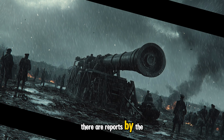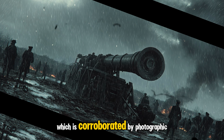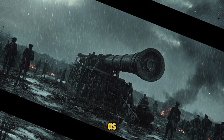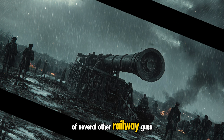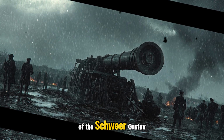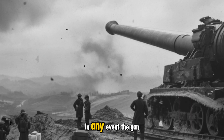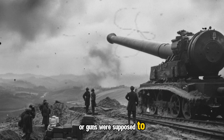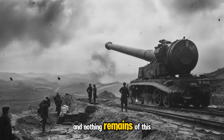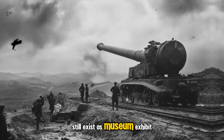There are reports by the U.S. Army which state that one of the guns was captured, which is corroborated by photographic evidence. This is probably a misunderstanding, as the Germans did make use of several other railway guns, and it is likely that this was one of the smaller cousins of the Schwerer Gustav, such as Thor, a 60-centimeter tracked gun. In any event, the gun or guns were supposed to have been destroyed to prevent their capture by the Allies, and nothing remains of this giant artillery piece, though some of the shells still exist as museum exhibits.